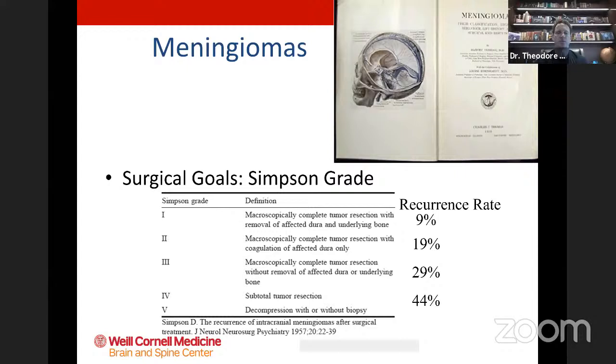And this grading system was developed in 1957, before the surgical microscope was being used, before we had postoperative MRI scans that could tell us if there was residual tumor or not. And it really was an objective grading scale where the surgeon at the time of surgery would look in the cavity and say whether he thought he got it all out or not, whether he was able to cauterize the base of it or not. And the more you did, the less likely the tumor was to recur.